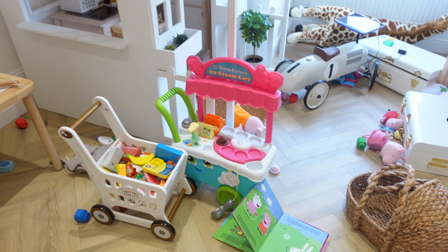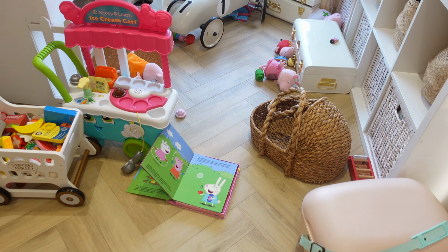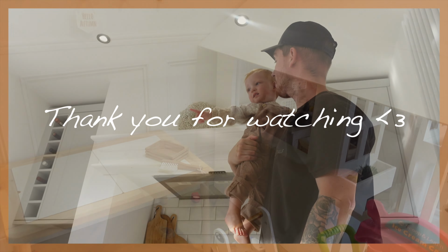So I did want to decorate in the playroom today, but the kids are back from school and it's trashed. So I feel like the playhouse will be a job for a later date.